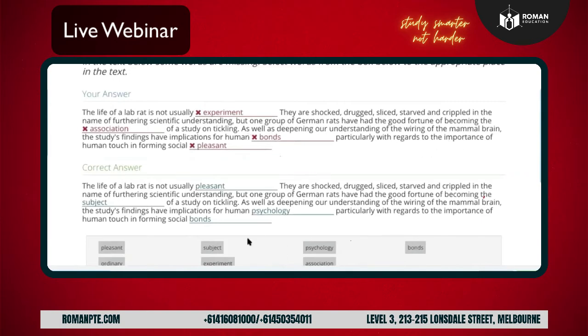So think out of the given options here, which would make sense? Human psychology, because psychology can be related to human touch. How we feel is related to our psychology. And forming social, what can we form? Of which of these options can be related to social and something that we can form as well? That is bond. We can form bond, and we can say social bonds as well. So these are the answers.